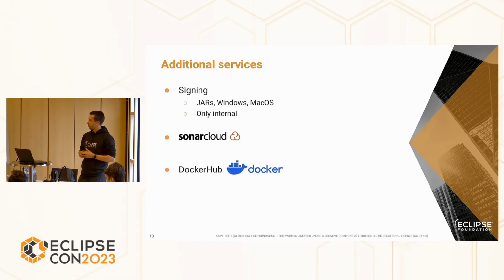Some additional services that we are providing: we can sign your build artifacts. So that's JARs, Windows files, and macOS files, like DMGs or Windows installation files. This is, at the moment, only accessible internally, so only from within our network, and therefore it's only accessible via a Jenkins instance. We are working on making this also publicly available, but this will take some time.